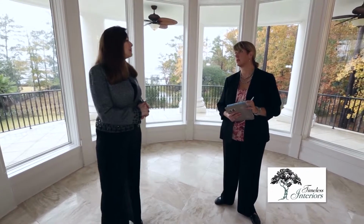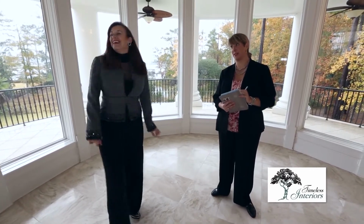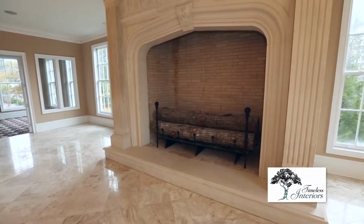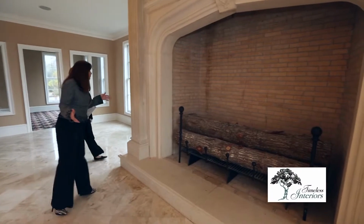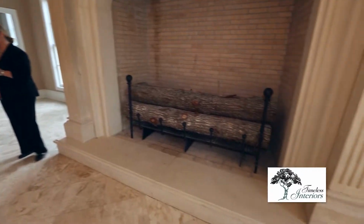And I would probably expect they'll want to spend a fair amount of time around the fireplace. Well, it's big enough for a few people. The fireplace on this home is absolutely as grand as the home itself. All right, this is one spectacular fireplace with absolutely real logs. And wow, this is a nice formal area.